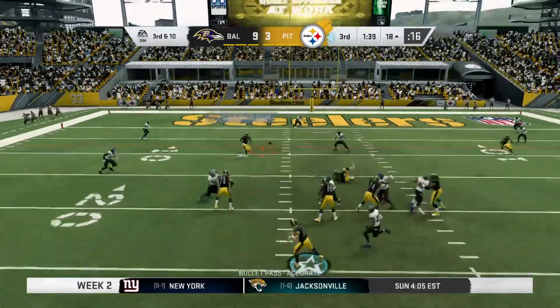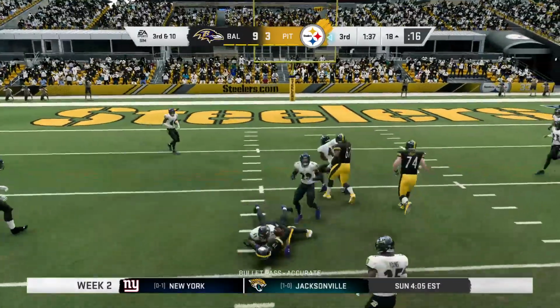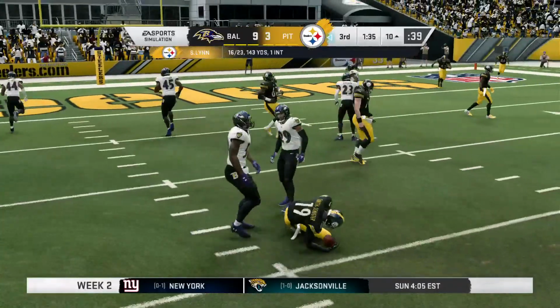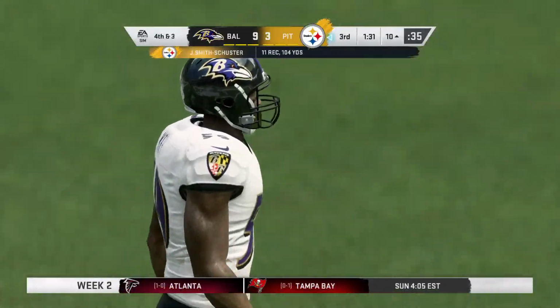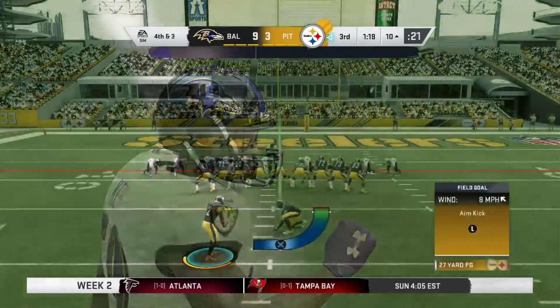And the blitz does come. That's going to be caught at the 10-yard line. And they'll get him down short of the 1st down, right on the 10-yard line. They get 7 there, but it brings up 4th.